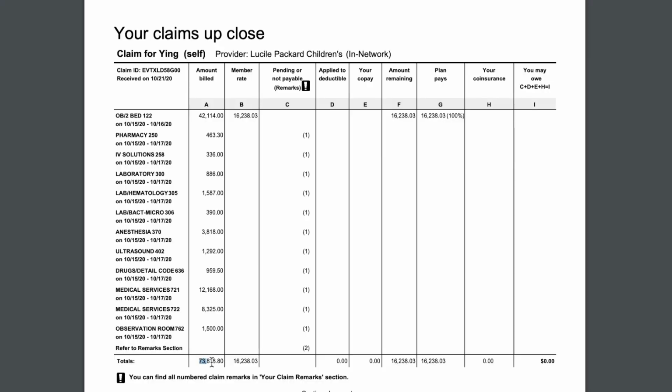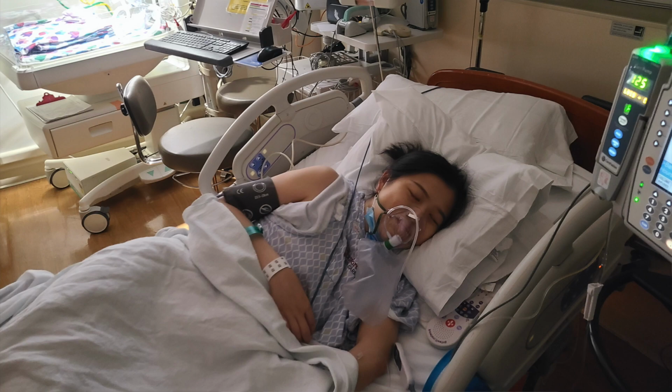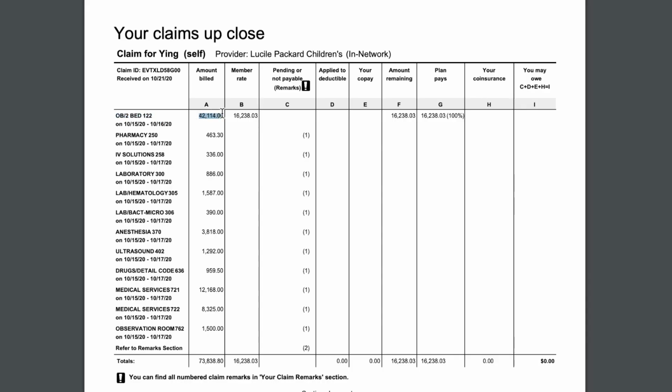The majority of the expense, about 70%, came from the 2 days I stayed at the hospital. The first expense is the 2 nights stay at the hospital, and this is 100% covered. And then we've got pharmacy, IV, laboratory, ultrasound, anesthesia, and a few others.